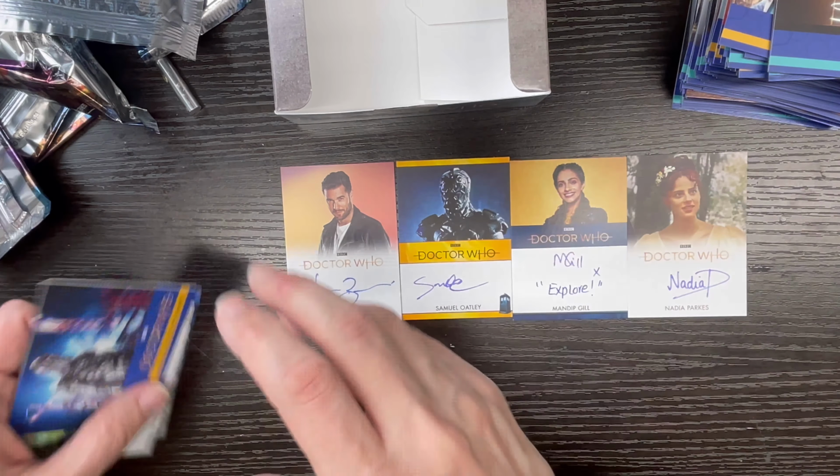And then we got another allies and adversaries. Cyberman. And then we got these four autographs. I would say these are probably the order I like them, or maybe this way. I don't know, but either way, four autographs in one box, that's pretty nuts. And they're not bad ones either, so I am very happy with that.